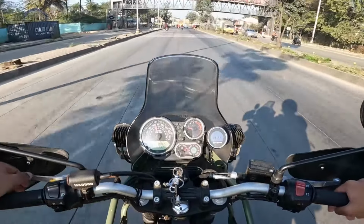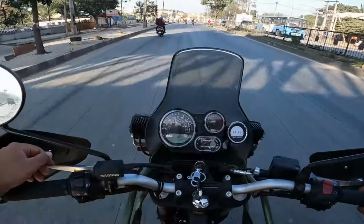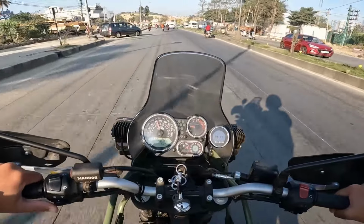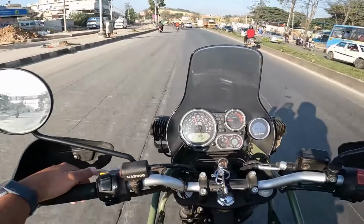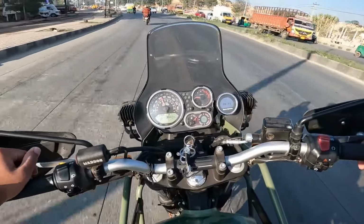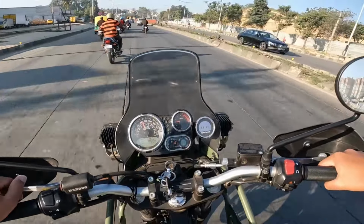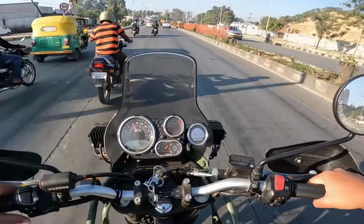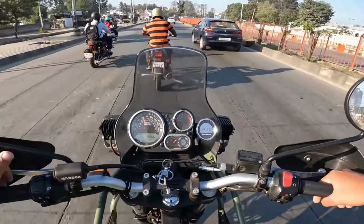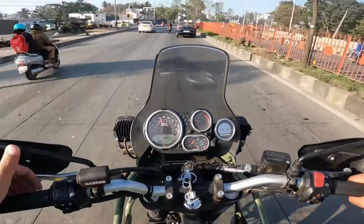Why that 0.5 liters is because the fuel pump is placed at that height, and that height will cause a little amount of fuel to stay back in the fuel tank, so you would not be able to use that. I would not recommend you to ride in reserve as that also again starts killing your fuel pump.